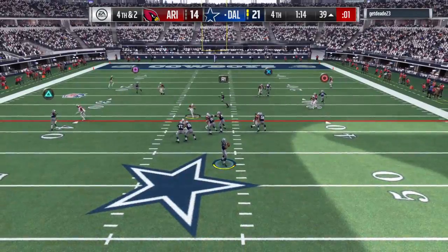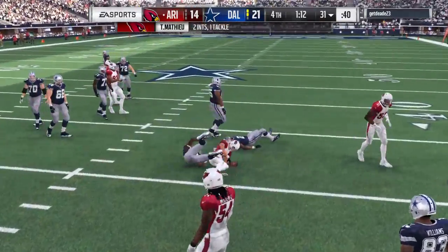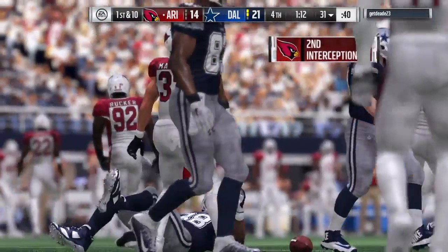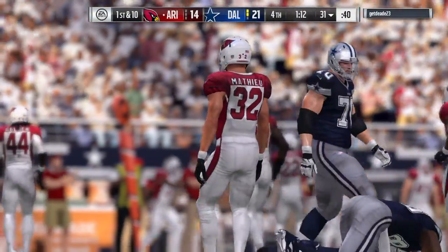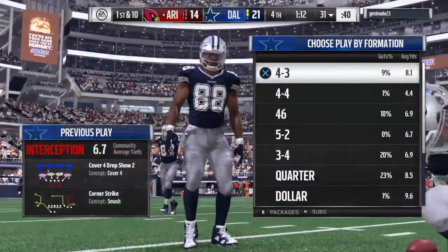4th down, Prescott. And look at this. They get the turnover they needed. It's intercepted. It's the Honey Badger, Tyrann Mathieu. Arizona getting ready to go as they take the field. They're down here in a 1-score game.